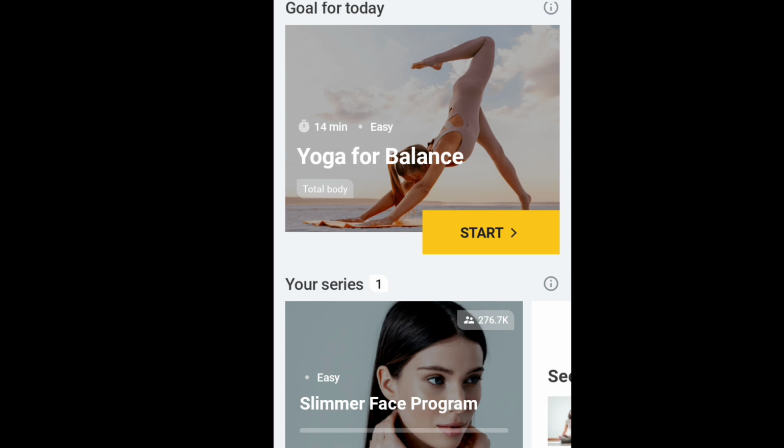I am looking forward to trying the Slimmer Face program. I've always had a little issue with my jowls, and so I'm looking forward to trying this and seeing if that works as well, and I will keep you posted on that.